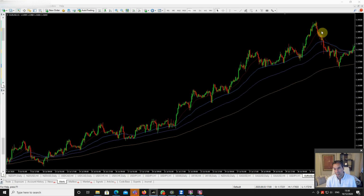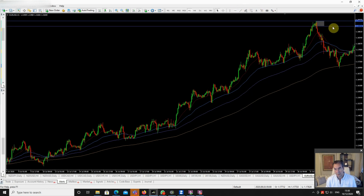So if we trace this back up to where it started from, that area is an area that I am going to be interested in. This price level. It's a zone. Now I'm going to mark that on. I'll put lines either side. I'm going to zoom in.